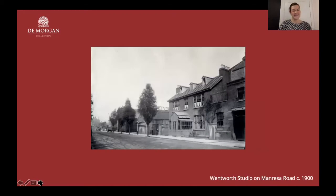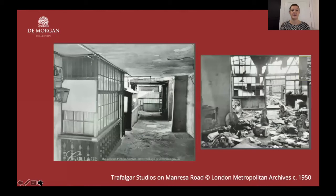Just around the corner, on Manresa Road is where Trafalgar Studios were established in 1878. Images of Trafalgar Studios from contemporary to the time I'm talking about have proven quite difficult to come by, but here we have a similar operation, Wentworth Studios, which were built a little bit later than Trafalgar Studios in the 1880s. This photograph is of the street in around 1900s. That's Wentworth Studios. Exactly the same as the Tite Street Studios and the Trafalgar Studios, where Evelyn had space, this idea that an artist could live and work in the area.